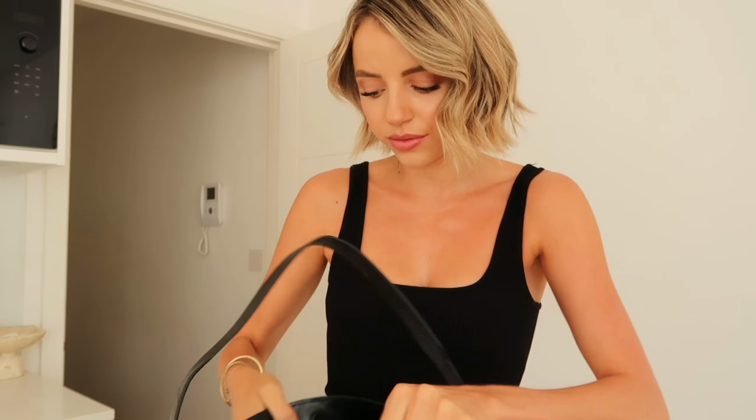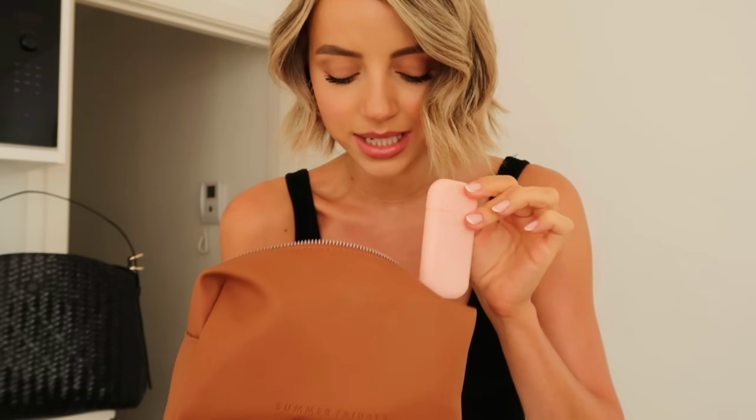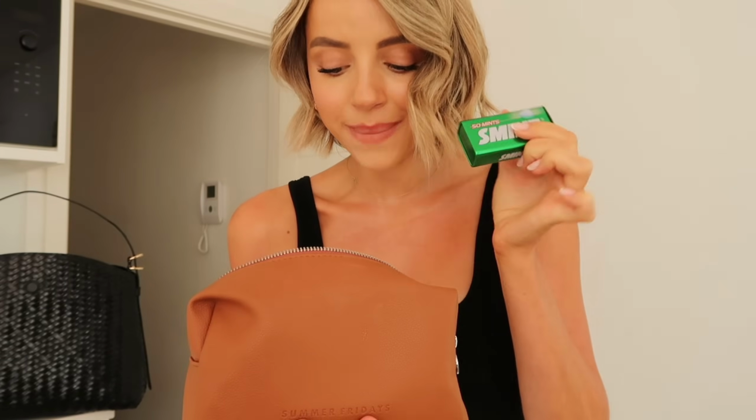But I thought I'd quickly pack it with you as I'm just about to head out the door. I have a little cosmetic bag that I now just keep in my bags. It's just easier to change from bag to bag. This is from Summer Fridays and this is a really lovely warm tone. I've got my Hourglass pressed powder in here, my comb. This is the Fleur Vanilla Skin hand sanitizer. This is the hand hydrating hand sanitizer in Bright Rose. It smells delicious. I have my mints, some cards.